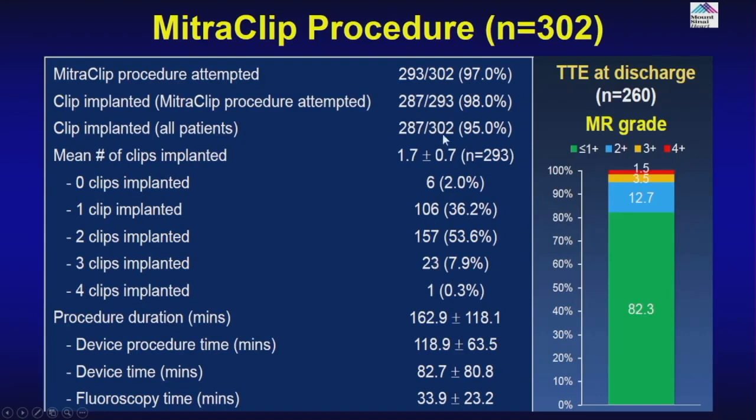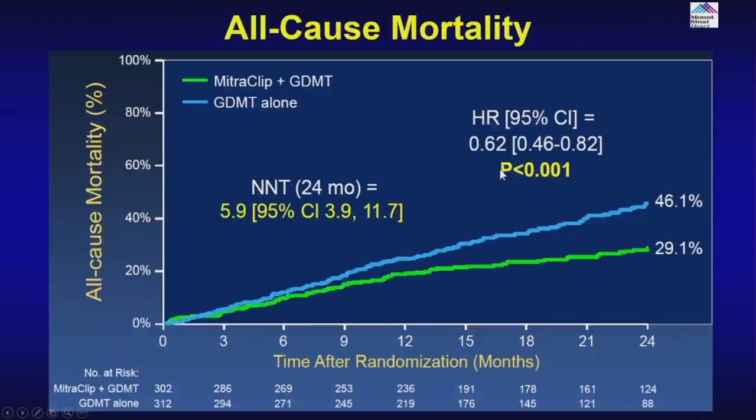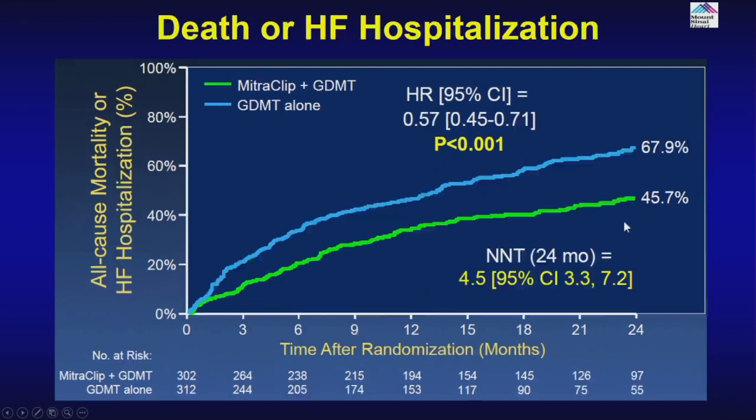So the clip procedure, if you see, was 97% successful. And also if you see here, more than 95% of the patients had less than 2+ MR when the clip was placed. And the number of clips, if you see, was 1 clip, or the majority of them got 2 clips. 1 patient got 4 clips. So what was the primary endpoint? All hospitalization for heart failure within 24 months, which was significantly lower, and more important, for the first time the trial showed that these patients actually had a mortality benefit compared to standard therapy, which was just medical therapy here, which was significant.